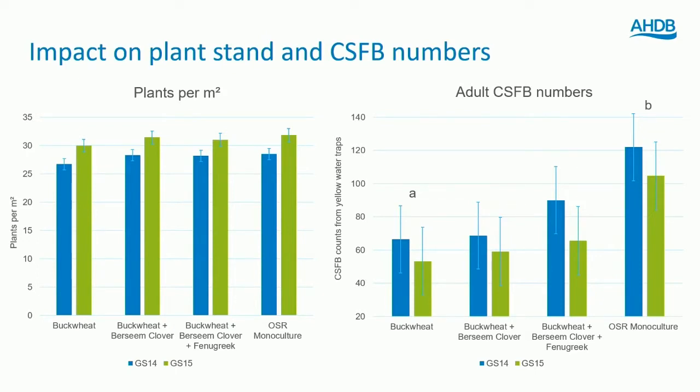But then when we look at adult flea beetle numbers, we did see an effect. So here we can see this is the total flea beetle counts caught in water traps in each of the areas, and we can see we have significantly more flea beetles caught where there's an oilseed rape monoculture, and less where we've got the companion crops, and it was a significant reduction where we had buckwheat on its own.